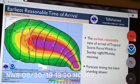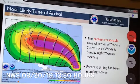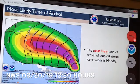In terms of the timing, this is a little complicated. Again, we've seen the forecast timing trending slower. So the earliest reasonable arrival time for tropical storm force winds for our area is Sunday night into Monday morning. And while we normally don't focus too much on the most likely, since it has been trending slower, we're also showing you in this next slide the most likely arrival time of tropical storm force winds. So that would be Monday. This could even still be on the earlier side because again, we've seen the forecast trending slower and slower and slower. So it ultimately depends on the track and a couple other variables, but the most likely timing of those tropical storm force winds would be Monday.